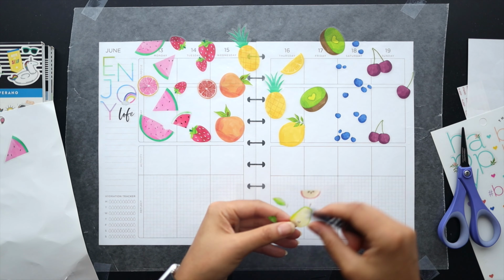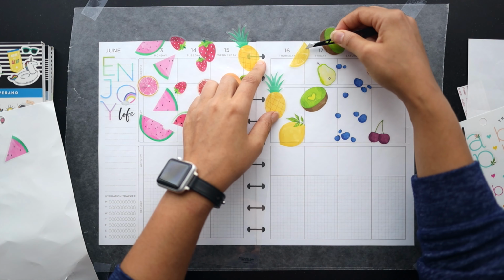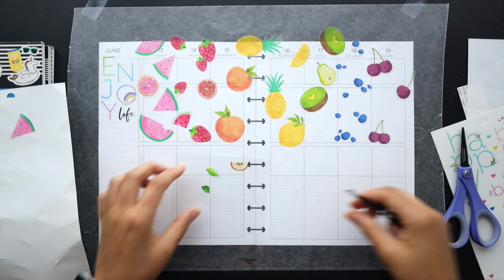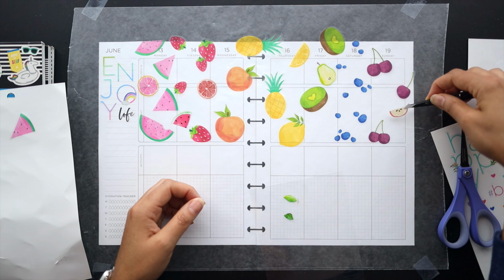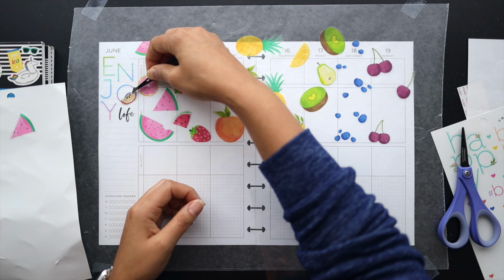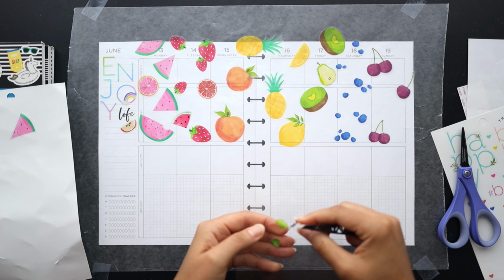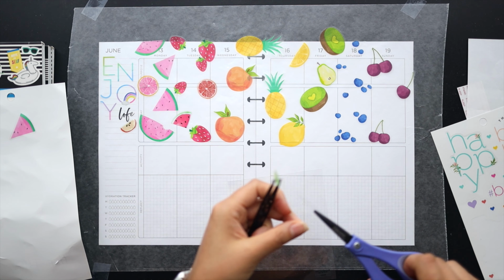It's going to be a little bit tricky to get everything in. Some have more room than others as far as the days and what decor I have on the page. So I'm just adjusting as needed. This little slice of apple, I tried to incorporate it, but it doesn't make it onto the final spread. It's the only sticker I really didn't get a chance to fit in. The rest worked out pretty well.